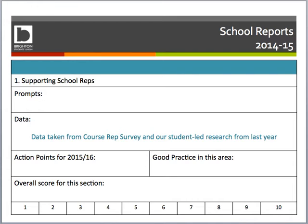Section 1. There are no prompts for this section, as it's just how we feel as though the school should better be supporting school reps. We've taken data from our course rep survey and the student-led research and filled that into this data section here.